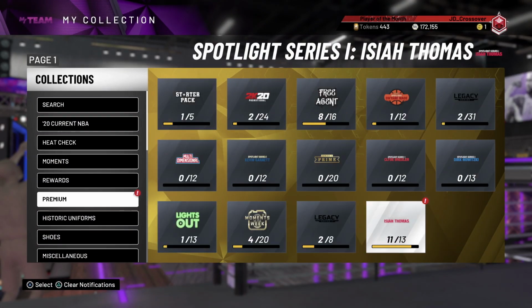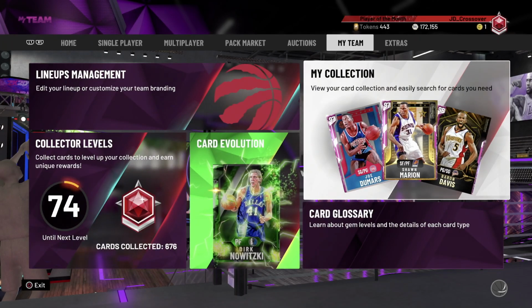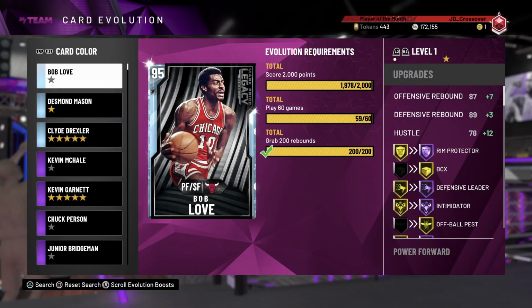So Joe Dumars now into the club. And of course, we need to use him in the next Spotlight Series challenge. He needs to score 33 points with him, I believe, to get the W in that. But moving down to the Evo section, look at that. We are one game away from Bob Love, and we need 22 points. Of course, we're going to play one game, a triple threat offline, and we are going to get those 22 points.